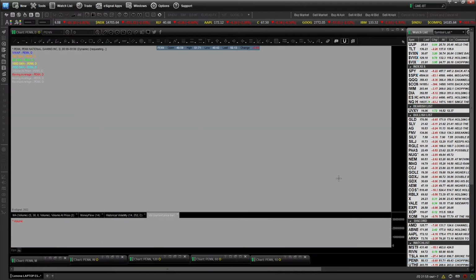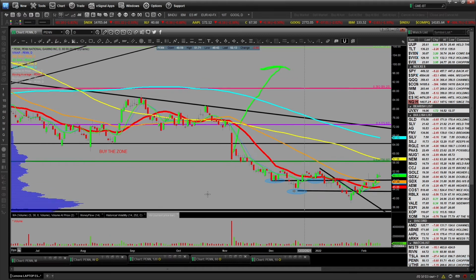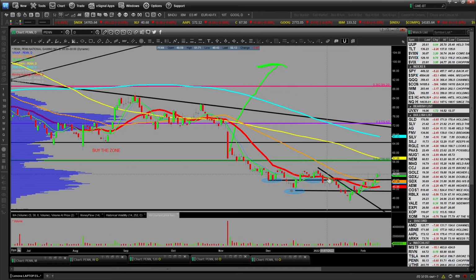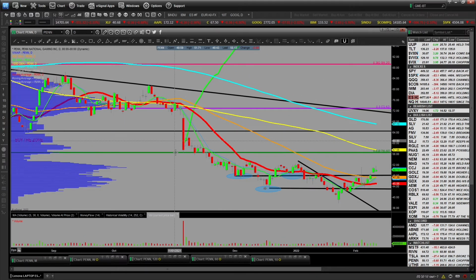PENN Gaming. This was one that, if you've been following, you know I was wrong on, just straight up. I thought it was a Head and Shoulders bottom. It did, and it went lower, but now it's making new higher highs and higher lows. Good for you. At some point, this volume has to be marked up. And what I mean by marked up is the market makers own all the stock. They've got to unload it, so they want to press it higher at some point.